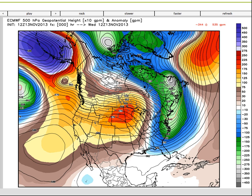Basically, although this map looks complicated, it's really not. This just dictates the jet stream. Any orange and red areas is where the jet stream is rising, which allows warm air from the south to come up. Any blue and green areas show dips in the jet stream where it's allowed to basically come down from the northern latitudes. And that's exactly what's happening right now.